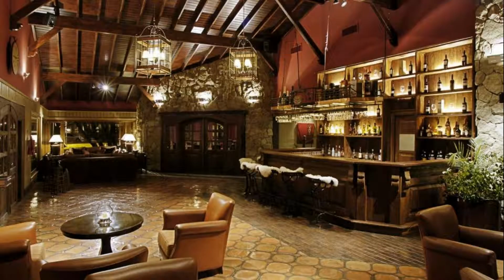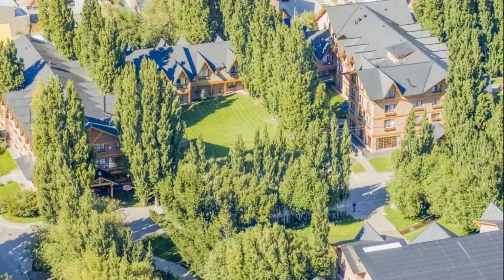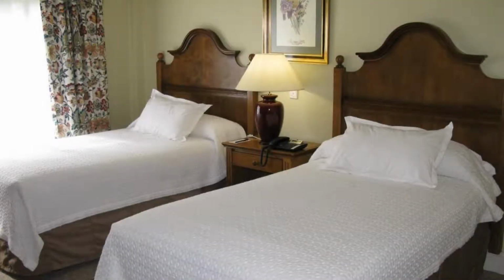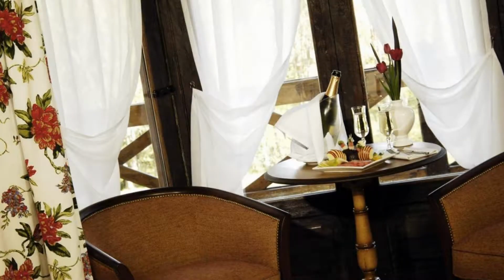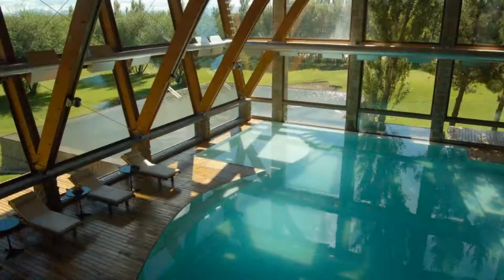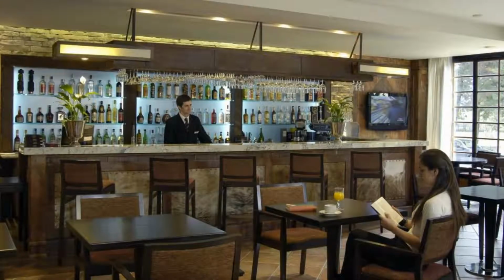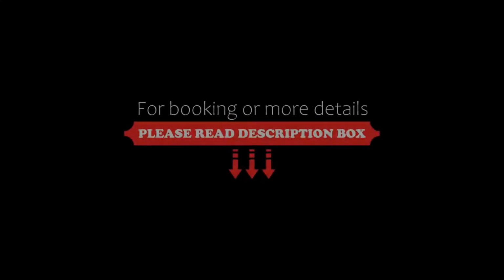The check-in time of this hotel is 3 p.m. and the check-out time is 11 a.m. Pets are not allowed in this hotel. The hotel accepts major credit cards and reserves the right to temporarily hold an amount prior to arrival. Guests are required to show a photo ID and credit card at check-in.